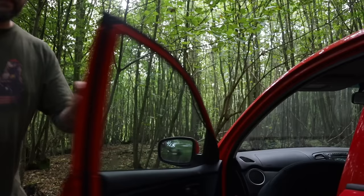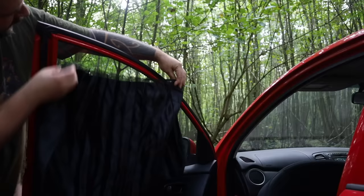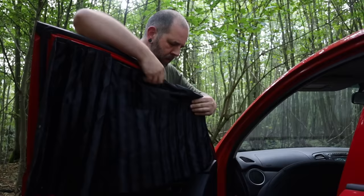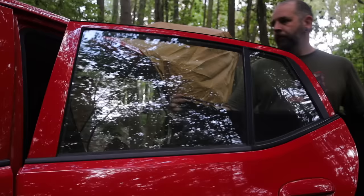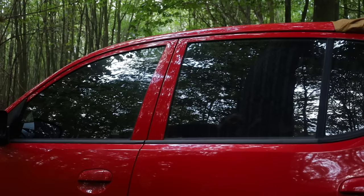Suppose I should test these out, really. Not sure how they go. I should stick to the metal. Starting there, actually. Yeah, not bad. That's not bad. Should block out a lot of the light in the morning, unless I get up early anyway. At the very least, no one will be walking past and peering in.